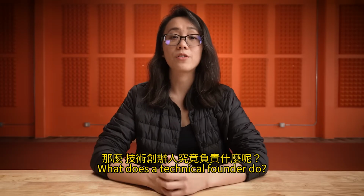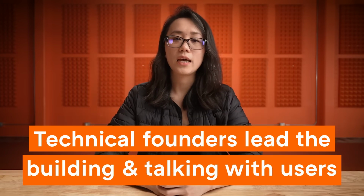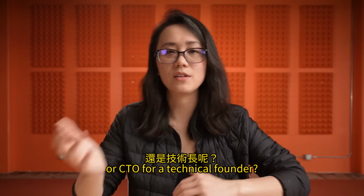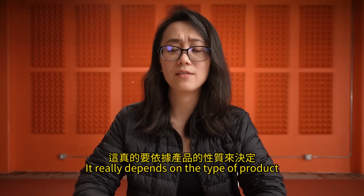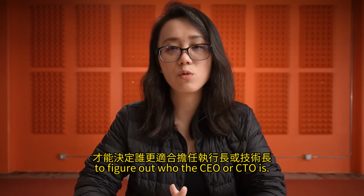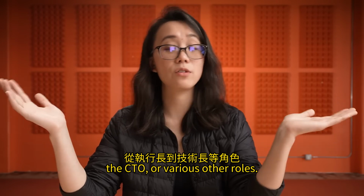What does a technical founder do? They lead a lot of the building of the product, of course, and also talking with users. And sometimes I get the question of who is the CEO or CTO for a technical founder? And this is a nuanced answer. It really depends on the type of product, the industry you're in, and the complete composition of the team to figure out who the CEO or CTO is. And I've seen technical founders be the CEO, the CTO, or various other roles.